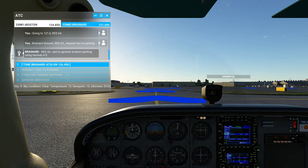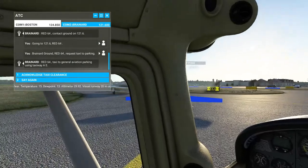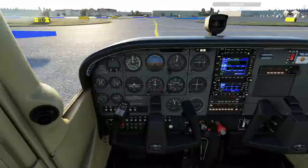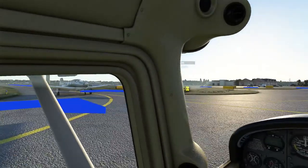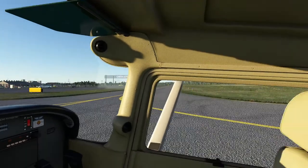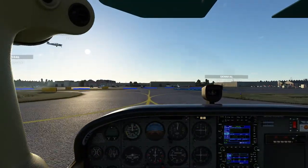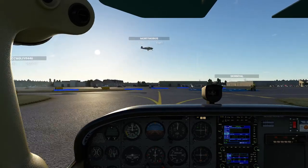Alpha Echo. Now, here's the funny thing. This is Alpha. There is Echo's like down there. They've all completely done goofs. To general aviation parking via taxiway Alpha Echo Red. Let's go. Does not compute. My chart says this is Delta. Oh well. Let's go park the plane and let's call it a night.